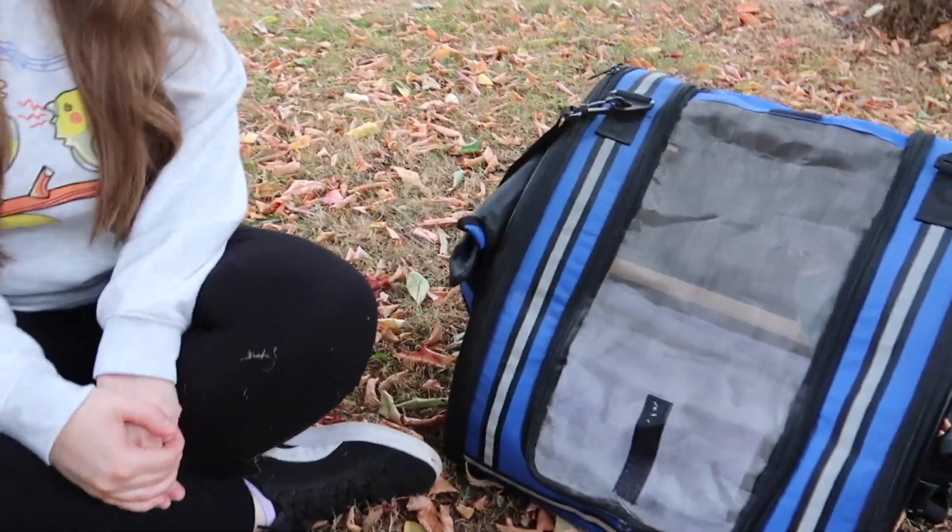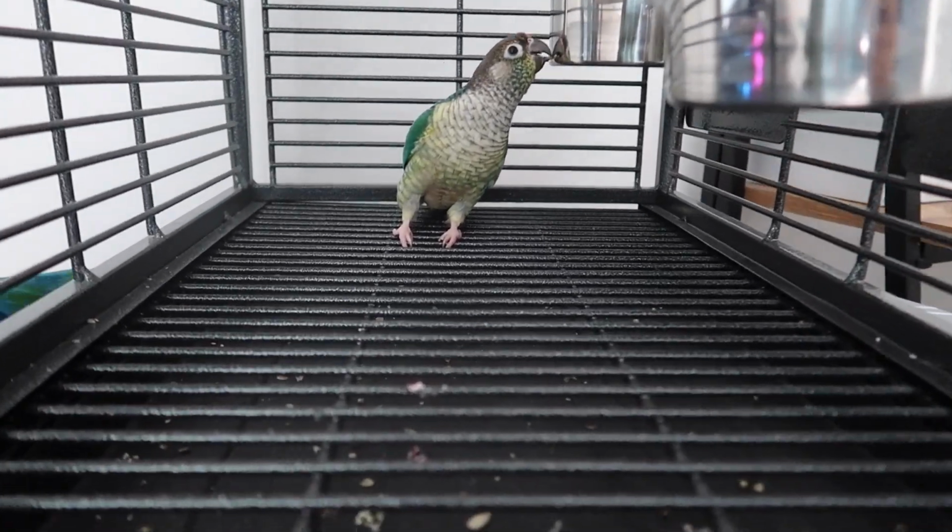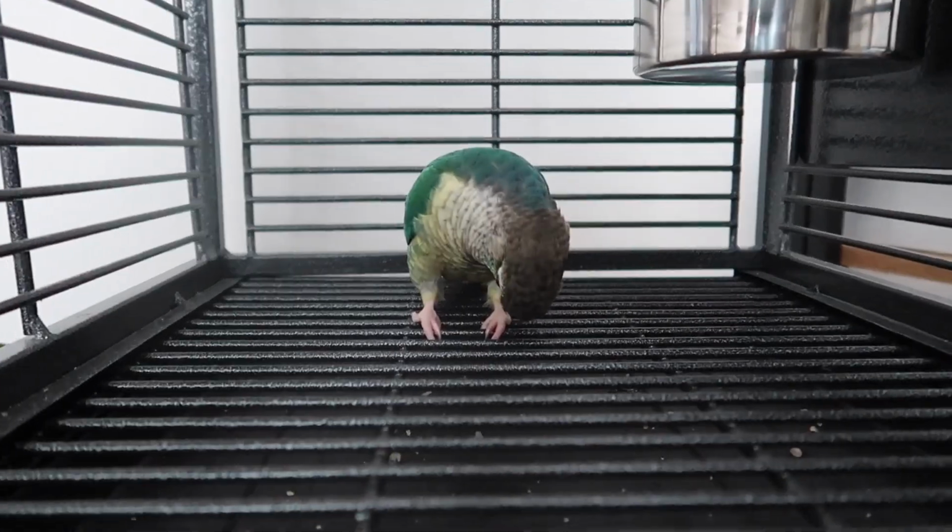On that note as well, make sure you have a travel carrier. Don't rely on taking a cardboard box, because your bird is going to chew their way out of that even if they aren't feeling very good. Make sure you have a travel carrier. Bonus points if your bird is carrier trained, but of course sometimes in an emergency they may not want to go in there because we're panicking. They can pick up on our energy, but if you at least have a stable, secure, safe travel carrier for your bird, you can get them to the avian vet safely.